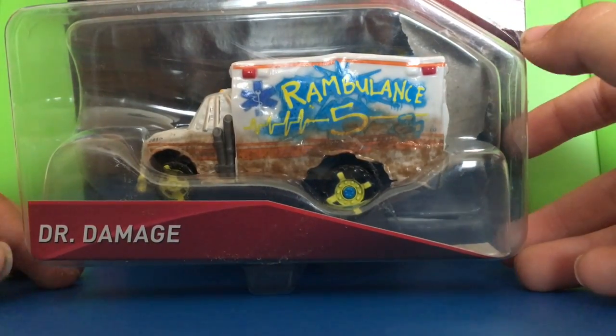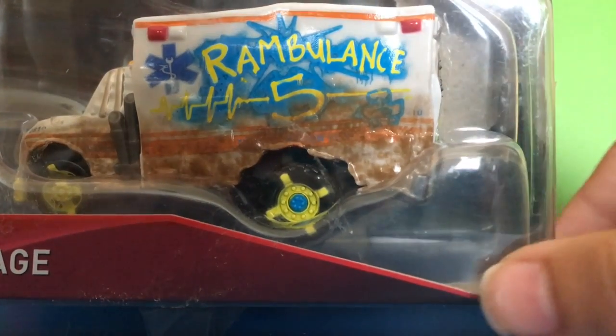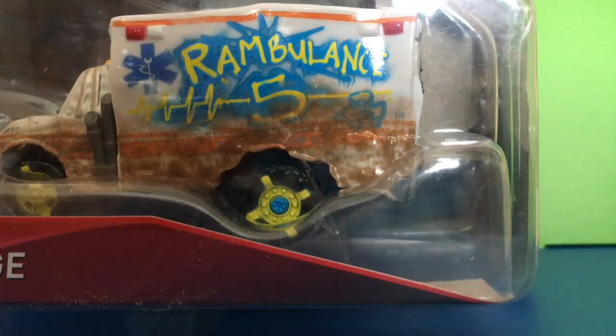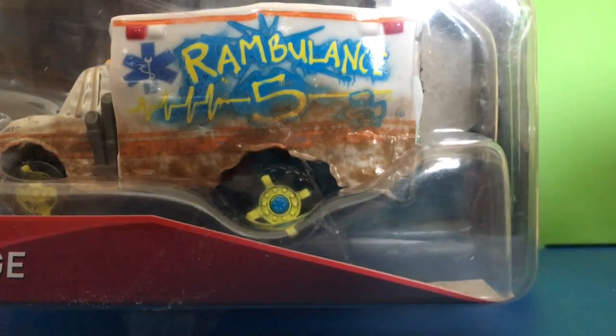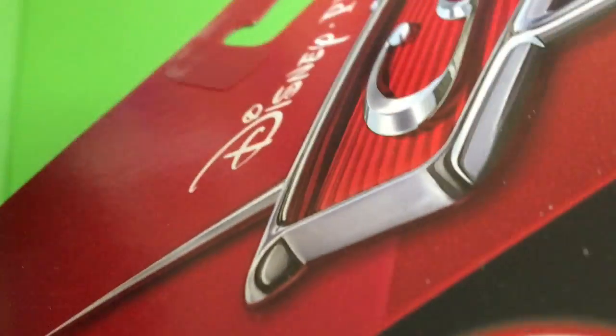Today we're going to be taking a look at Deluxe Class Dr. Damage from Cars 3. So here's the front of the box, and yeah, it is a little damaged. For some reason, it will keep opening. It looks like it was glued and returned, but it wasn't returned because I saw the guy bring it out in a big tray of a box. I don't know if it's just bad packaging, but yeah, I just got him from Target.